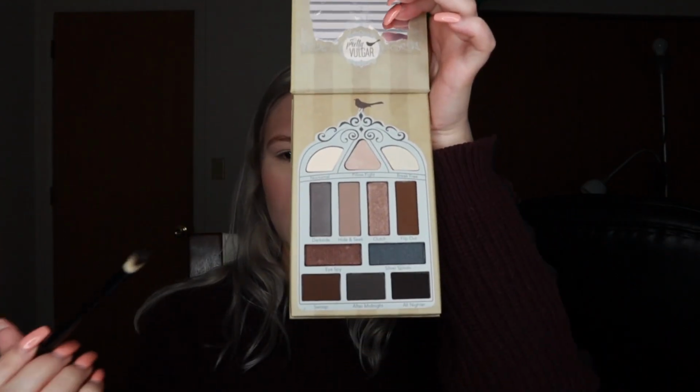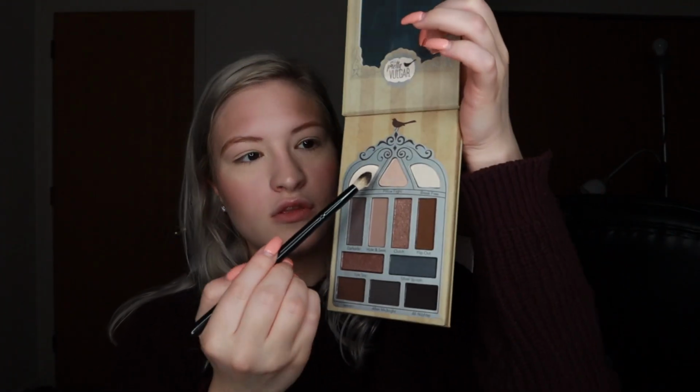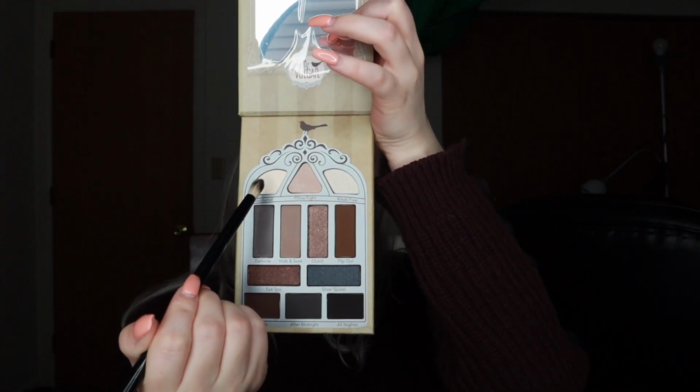So for the first color, we're gonna go in with the shade Nocturnal, it's called. And we're just going to set the concealer. We're just going to set that eyeshadow primer. And I like to set with either a white or a cream color. You want to go with something that's more of your skin tone, which white blends in perfectly with my skin tone because of how fair it is. So I don't usually get white casts from white eyeshadows.